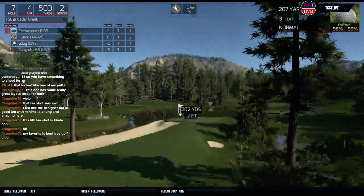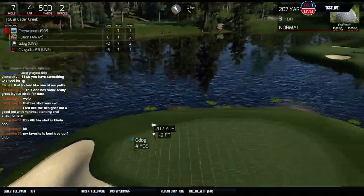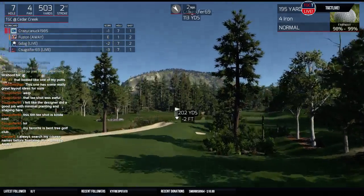Okay. Bent Tree Golf Club. Look at this. So we've got that tier right there. That's very, very pronounced.